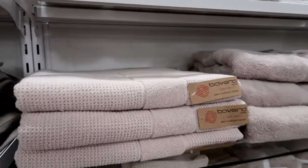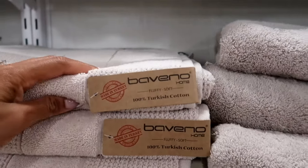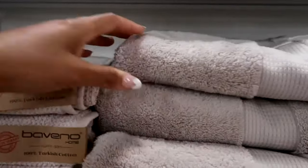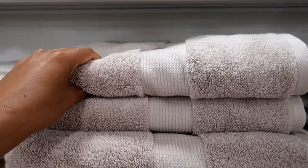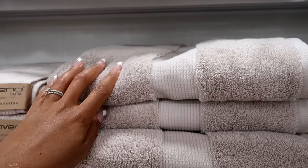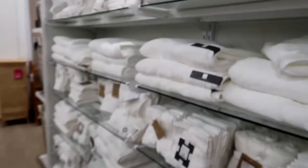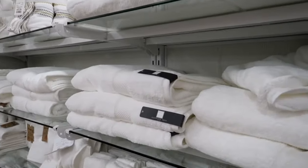So these are the ones that I'm looking at. They're Bovino fluffy soft 100% Turkish cotton. These are the other ones, and these are actually UGG, but I don't really like these because they are a little too dark for my taste. I feel like this is what I want, just a little lighter. And then I think I'm gonna try doing two white towels and see how it works for us.